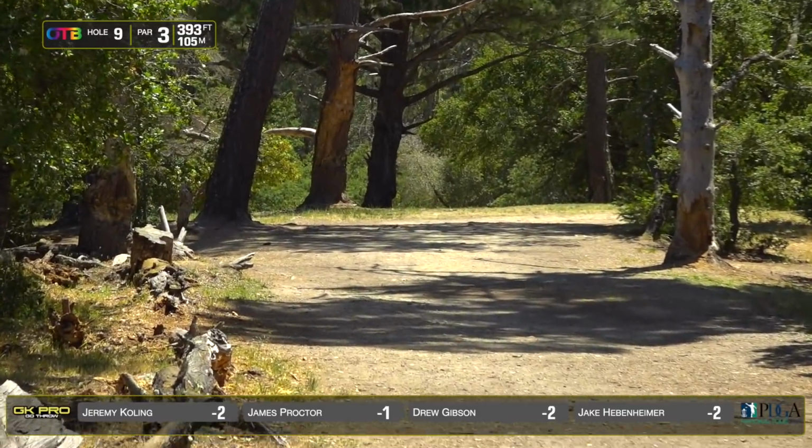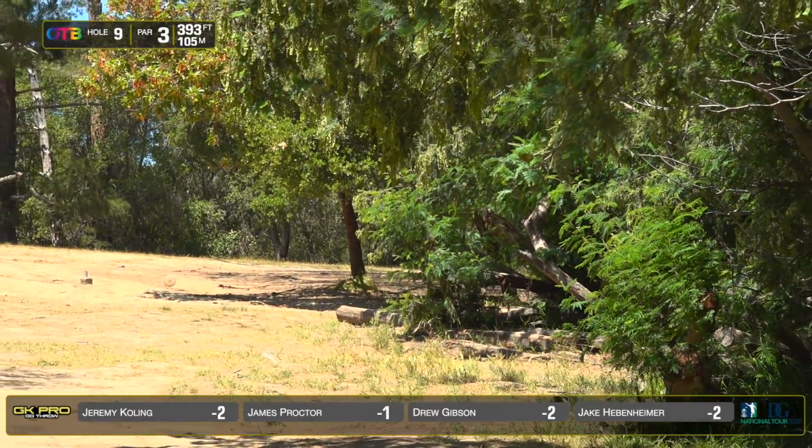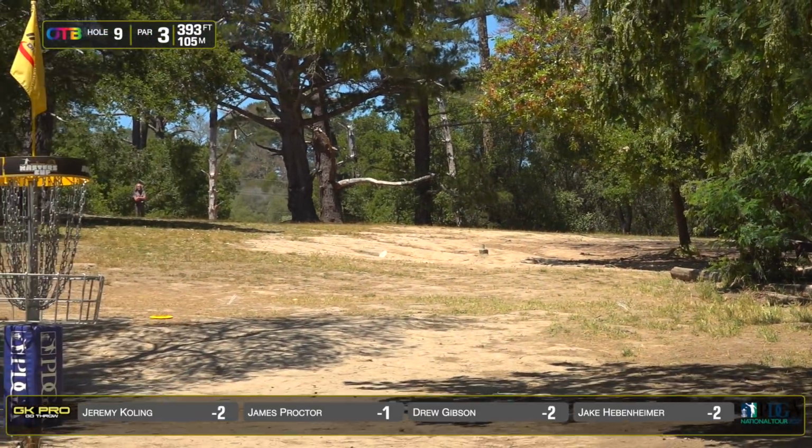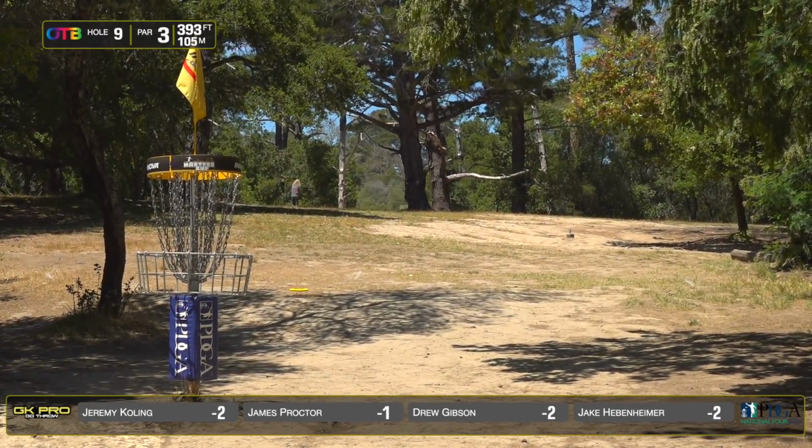Too much hyzer from James here. Sneaks through. Now it needs a little bit of tree love. Gets that. Should be an easy up and down from there. If it penetrates the woods there, it can get very difficult.